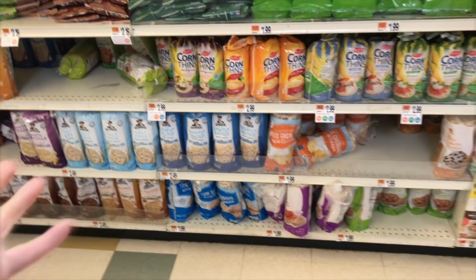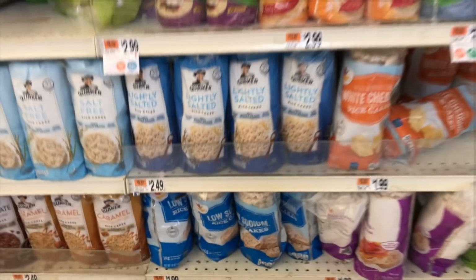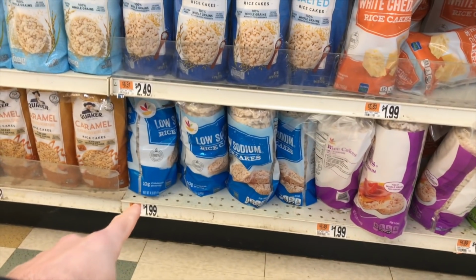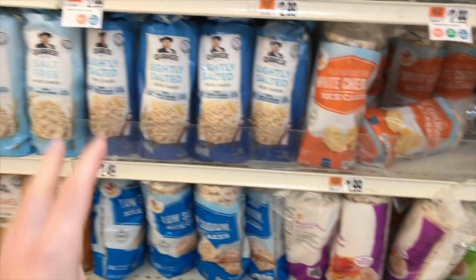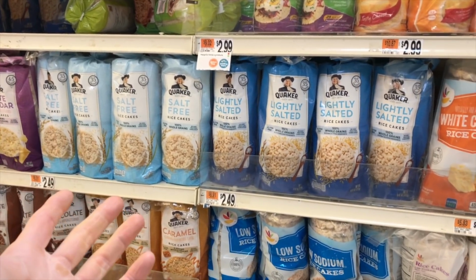What about rice cakes? I remember these things used to be a lot cheaper, but this is where it might be worth spending a little bit more money. So you could see Quaker, which are the best kind of rice cakes, are $2.49. The store brand is $1.99. I personally would rather spend that extra 50 cents because I've noticed that sometimes with the store brand, they taste a little bit stale and nobody wants some stale ass rice cakes. So I would say spend the extra 50 cents and get the good stuff.